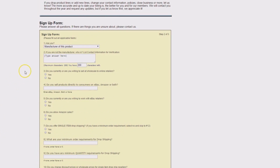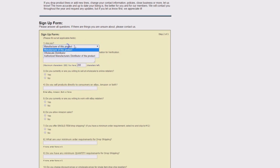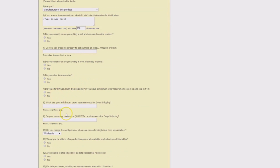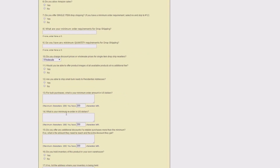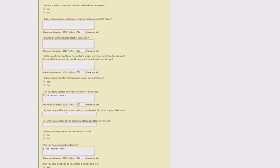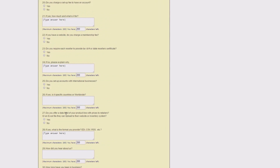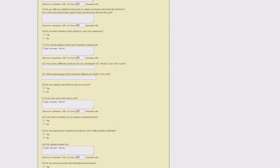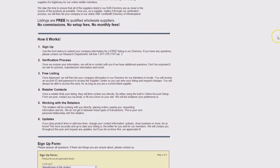It's a 3-step process. It goes through the manufacturer, who you are, stuff like that. And it just asks a ton of information to get a good gist of what the supplier or the wholesaler is and what they're about. So it just gives you that kind of peace of mind that they're actually doing their due diligence to make sure that not just anyone is posting on their site. So like I said, there's a long verification process for suppliers to get onto Worldwide Brands.